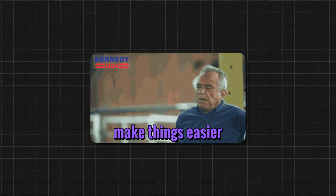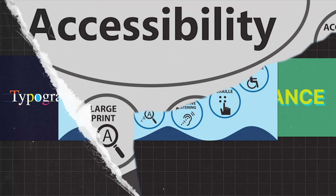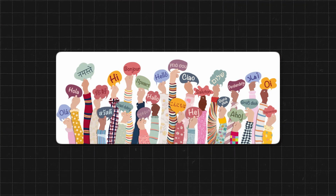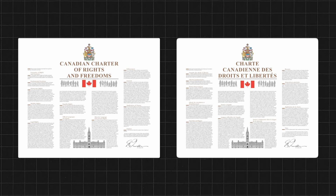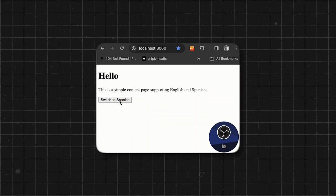So let's simplify the subject by just focusing on one country, Canada, a legally bilingual English-French country, and 3 major challenges which all stemmed from bilingualism. In Canada it isn't just a suggestion, it's the law. The Official Languages Act makes it mandatory for all federal services to be available in both English and French, and that shapes how UX and UI designers have to approach everything.